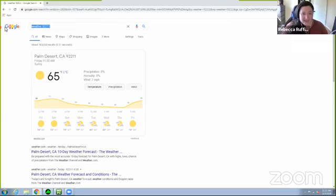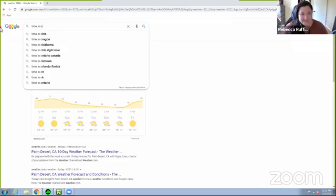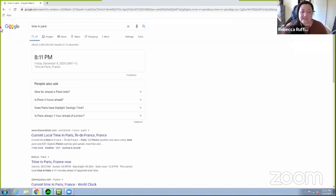Another great one is time. So let's ask Google what the time in Paris is, and it's going to tell us right there. It is 8 p.m. right now in Paris, and it is currently 11 a.m. here in Palm Desert. So that is a super easy way to convert time.